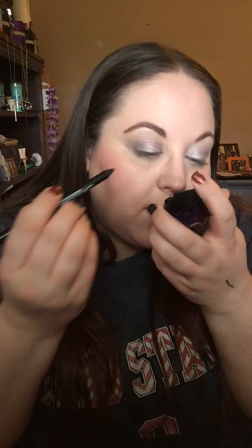Yeah, so I'm going to put some in my tight line. I'll try to do this on camera. I don't think I've ever put eyeliner like that on, but anyway, when you tight line, it goes on the lash line underneath, and it just helps make your lashes look really full. So I really like that.